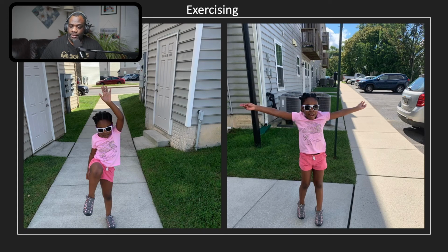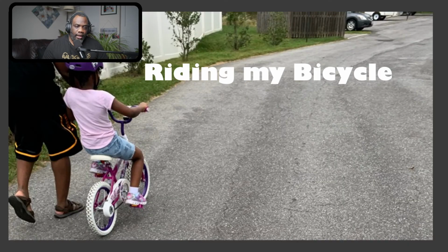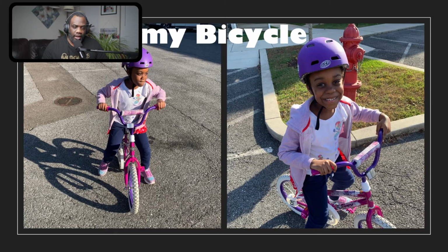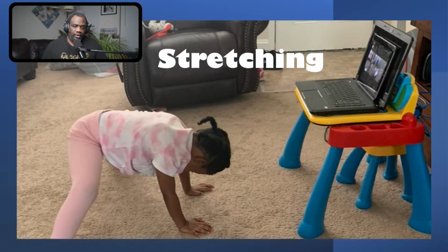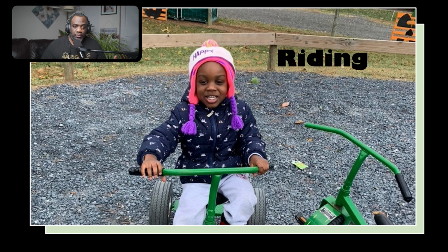We provided samples of things that she did for exercise: playing basketball, running, riding the bicycle with father, basketball again, bicycle, different activities, stretching, balancing, and some swimming before it got a little cold. These are some things that we did with her at that time period.